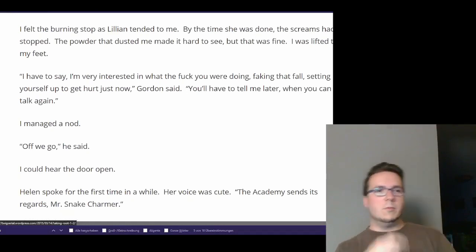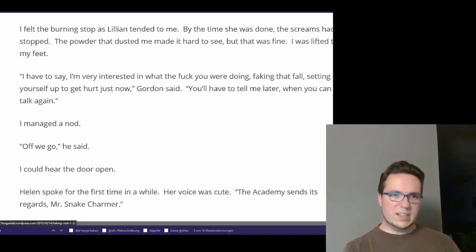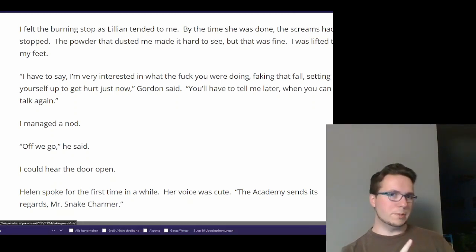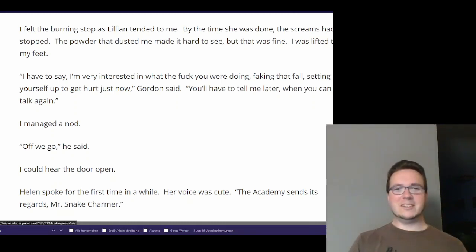Yeah, the chapter ends when Helen speaks for the first time, and this is really creepy. Helen doesn't react to anything at all. Lillian shies away from the monster and doesn't want to see how the monster eats the snake charmer. But then, just like an after-death Bond one-liner, she says in her cute voice, "The Academy sends its regards, Mr. Snake Charmer." I think this sentence alone speaks volumes about Helen. Helen is not a normal girl. I mean, this is not really a deep insight, but it gives off very bad vibes, and I'm looking forward to seeing more from this group.